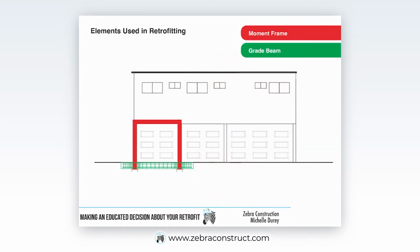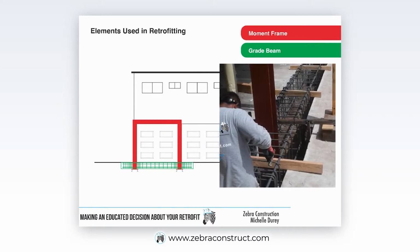So that's what we talked about on what the buildings are missing. This is going to connect the vertical members to create that kind of frame. It's kind of creating a wall. And then it's also going to create sliding resistance, so those columns aren't going to go sliding when there's an earthquake. And it's made of rebar and high pressure concrete.